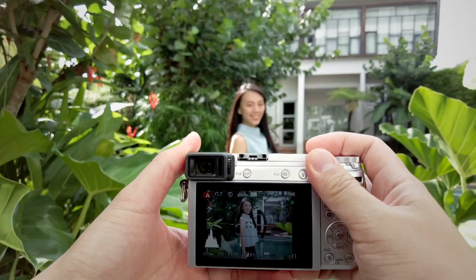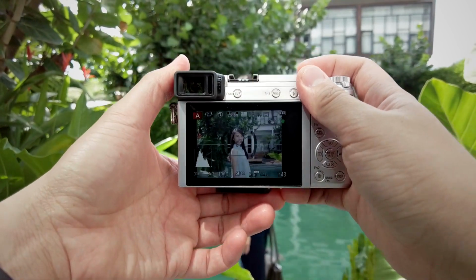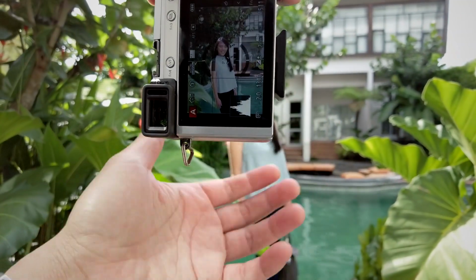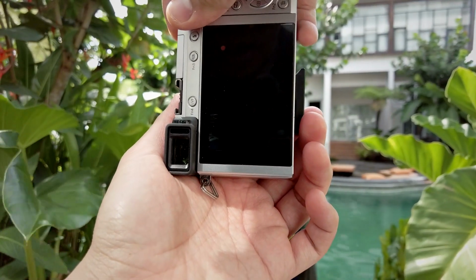Alright, excellent. I love the lighting right now. 1, 2, 3. I'm gonna go a little bit closer just to fill the frame even more. 1, 2, 3. I'm gonna do vertical one because I don't want to clip her hand. I'm sorry. 1, 2, 3.